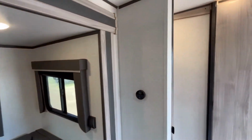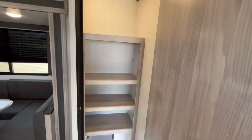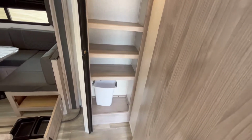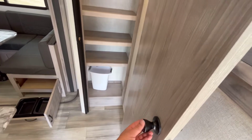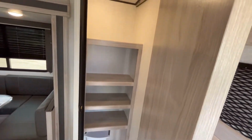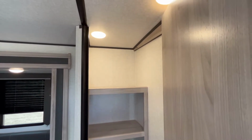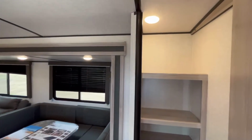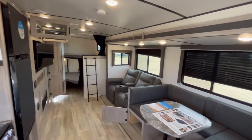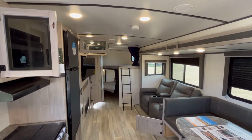Now lastly, for the kitchen, let's see if I can do this without tripping over something. You've got a very generous, almost walk-in pantry. You've got a spot for a wastebasket down there as well, which is very nice. Now, one of the things I would like to see in this area is a motion light up there. They do motion lights in some of their other pantries. I think they could do one in here as well. But all right, guys, that's going to wrap it up for the kitchen and living area storage. Let's go ahead and take a look at the bathroom.